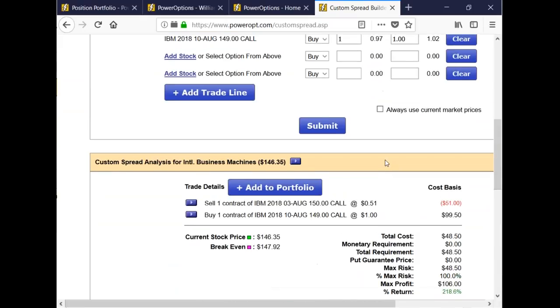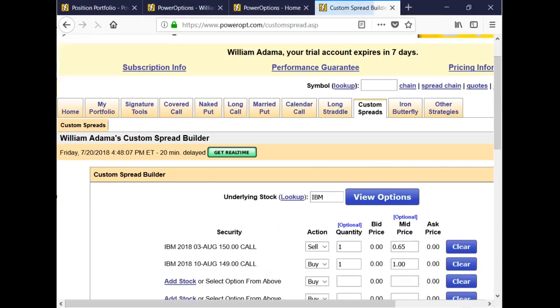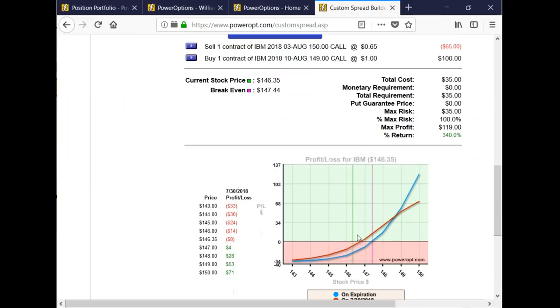Your debit was 33 cents. So I'm at 48. I got to jump this up 15. Sell that for 65, buy the 149 for a dollar. Of course, though, the stock's below it, you're kind of in the loss area now. Now you're still bullish on this. Can I cover the short strike and keep the long open? Am I still on profit? For right now, what I'm seeing, you're a little bit below profit level. Your break even is 147.44, and that's at August 3rd expiration.